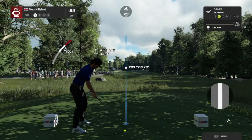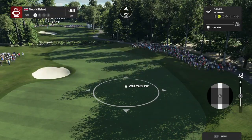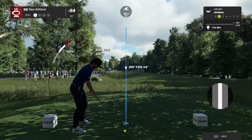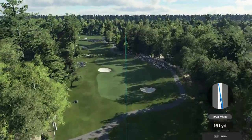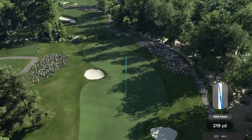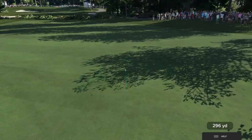This has to be one of the more difficult holes in golf, the long par four. Dog legs from right to left. The big danger here is the green. Three different tiers on this green. Find the correct one, you'll have a birdie opportunity. Miss it, and it's going to be a difficult two putt. Well, this should find the short grass.